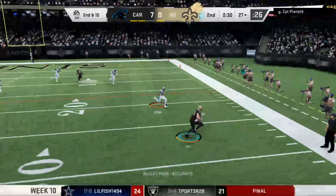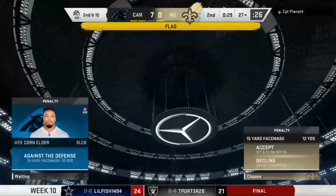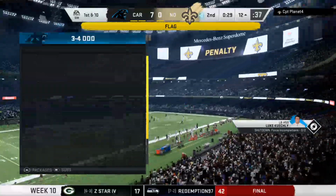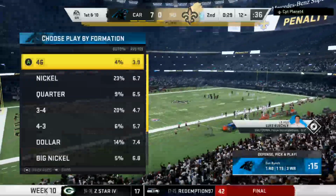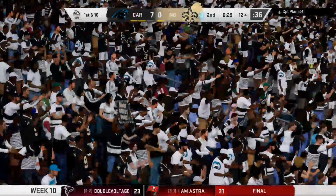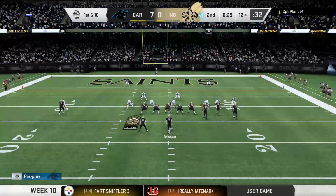Brissett. They complete it to Hill. And oh, he's going to be brought down by the face mask. Here come the flags. This is going to get him a first down. And they've got another first and 10 as the penalty keeps this drive moving.